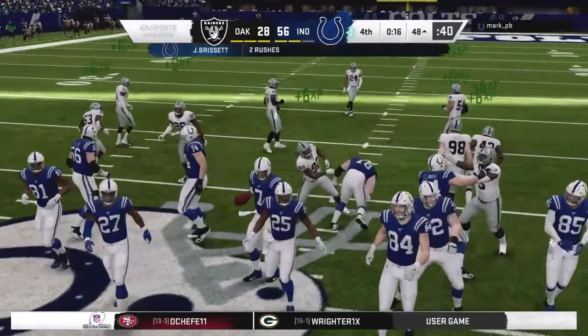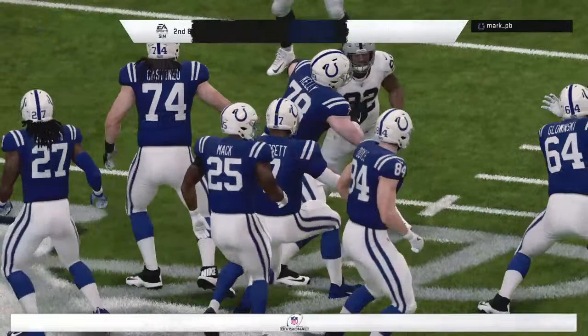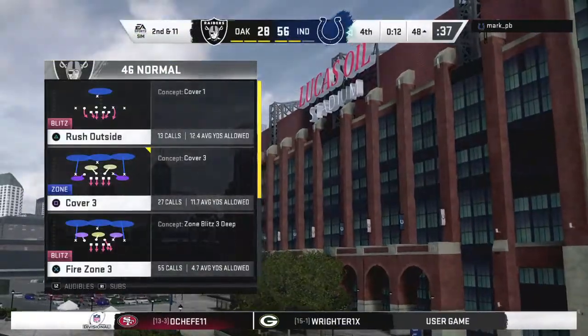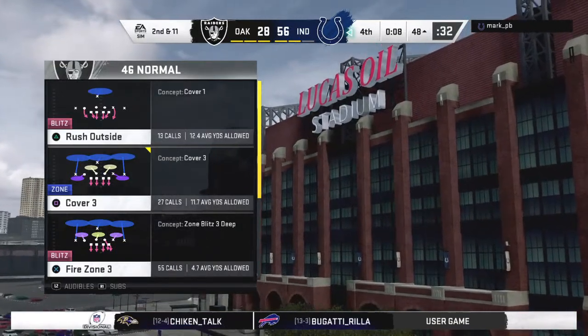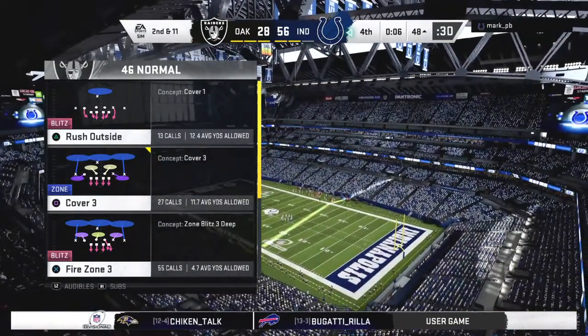And they take a knee. Good set on the keeper. A loss of a yard brings up 2nd and 11 at the Raiders' 48-yard line.